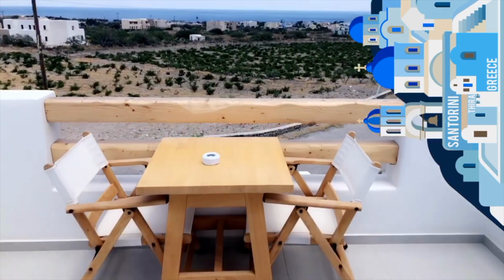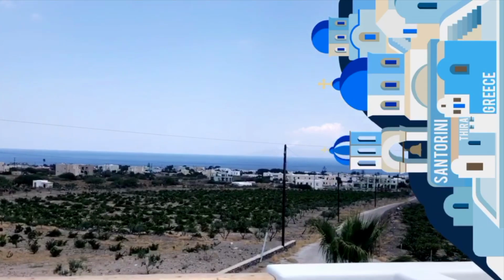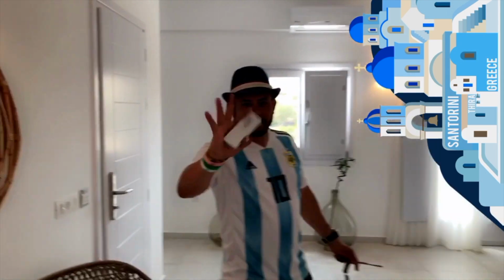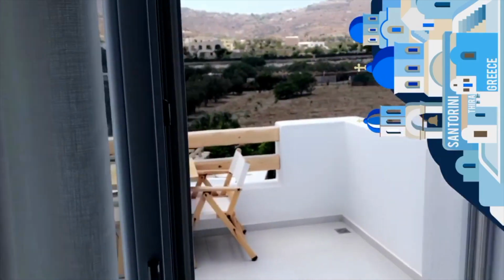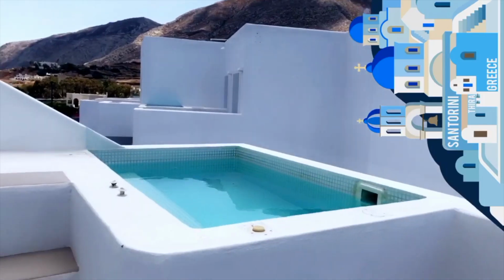Okay, so we just checked into our hotel in Santorini. Super excited. Alright, so I want to show you what we got. We've got our balcony, view of the ocean. That's the sea. Alright, then you come in. Bed. There's the husband. Say hi. Welcome to Santorini. Reppin' Argentina. And then we've got, if I can open it, balcony number 2. Check out our view with our own personal jet tub.